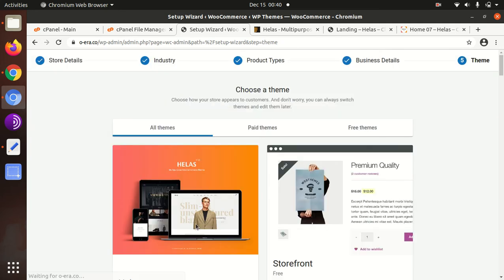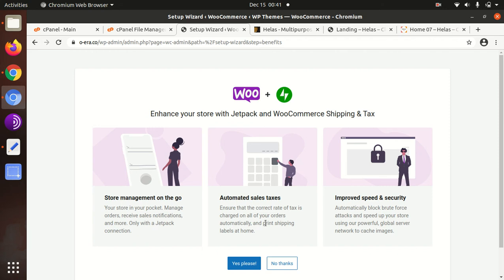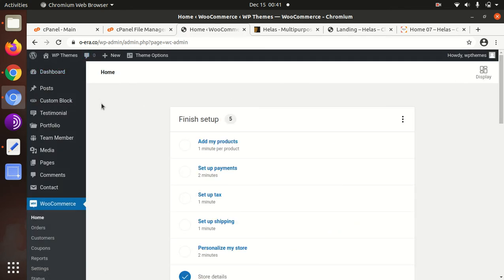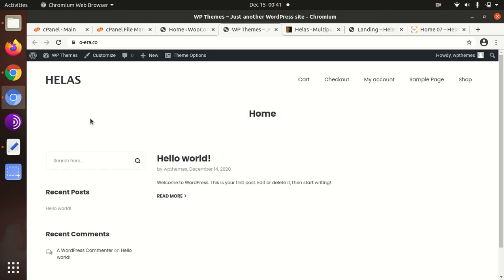And here you need to select Helas, continue with my active theme. No need to install Jetpack for the time being. We can do it at a later stage. Now we have installed all the plugins and the theme itself. Now take a look at our website. This is the layout of the website after installing the theme and plugins.